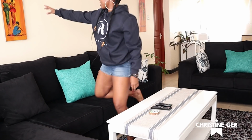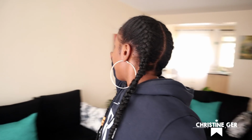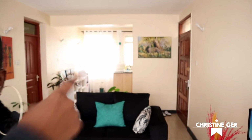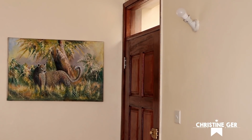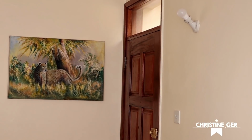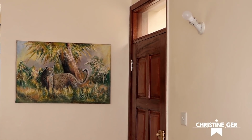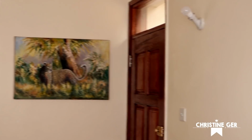Something else I need to touch on is the paintings. That and that. The long one, I bought it for 1,500, same as that one, and then there's the other one at the far end. That one I bought for 3,000 Kenya shillings when I was in Mombasa. So I came with them all the way. I bought them along the beach somewhere close to Reef Hotel or Mombasa Beach Hotel or something like that.